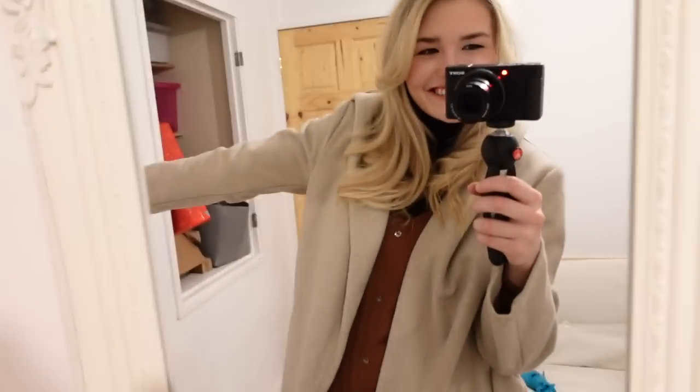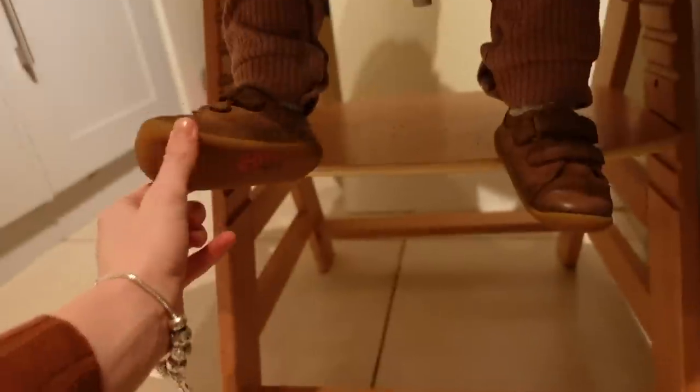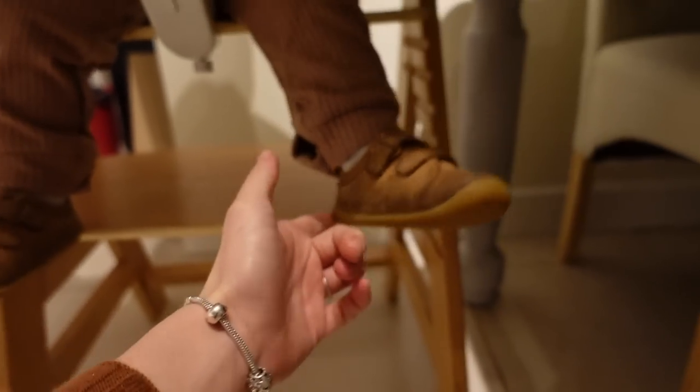Let's see what George is wearing. So George is having his breakfast right now. He's wearing his little Clarks shoes. These are literally the only shoes that he's got, his first ever shoes. Oh my God, he's probably got Play-Doh on the bottom of them. But they're just from Clarks, and he found them really easy to walk in when he started walking, because they're nice and curved and really soft and squidgy.